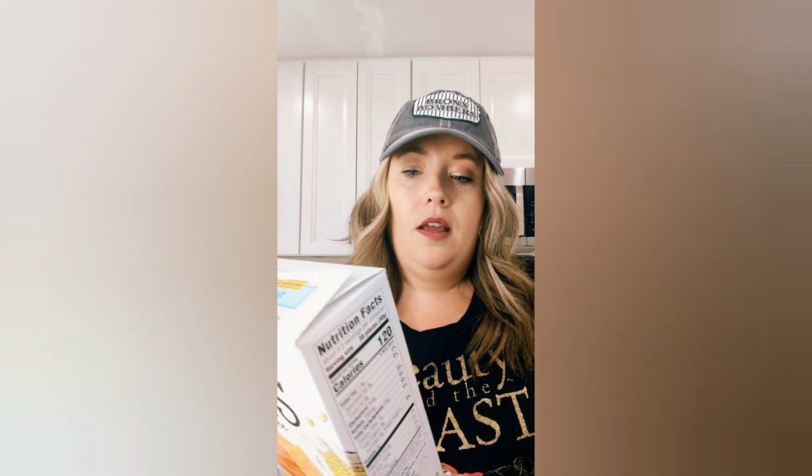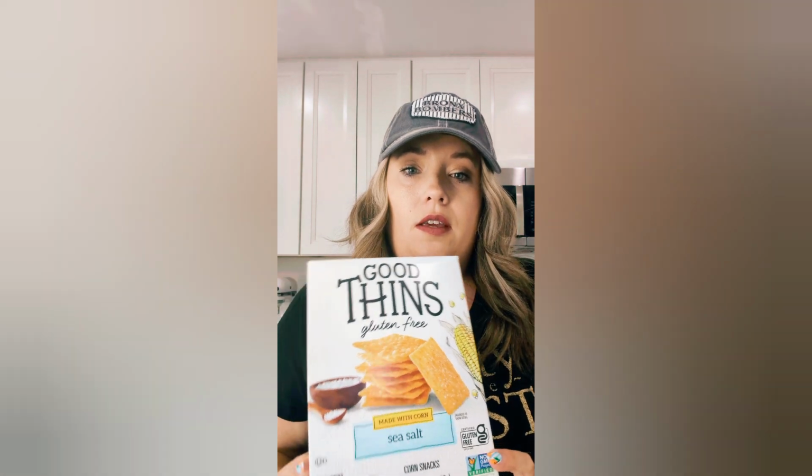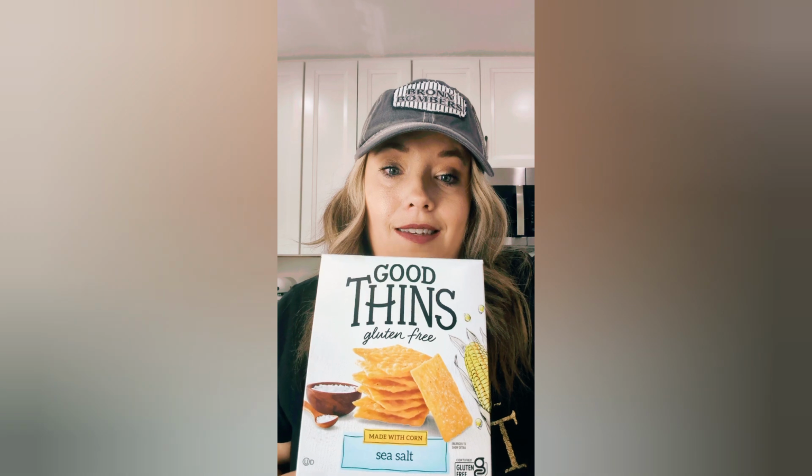It does have a little iron and potassium in it, which is wonderful, added nutrition. And then it has fiber and it only has 2 grams of protein, but these are gluten-free and they're very low-cal, healthy, really tasty snacks. So this is a good one if you're looking for something easy and quick.